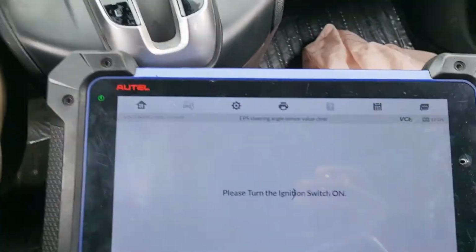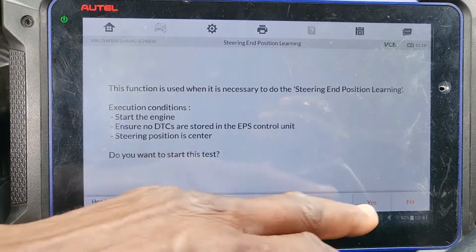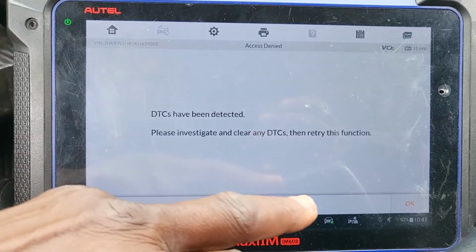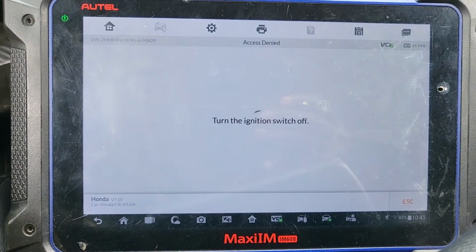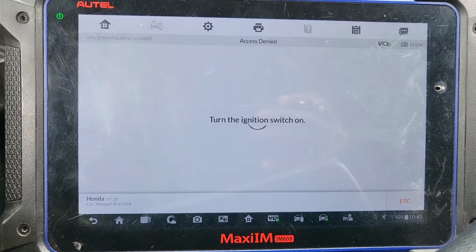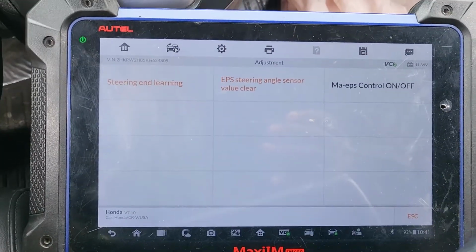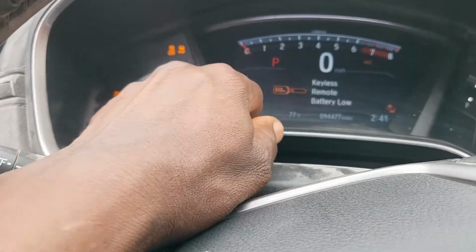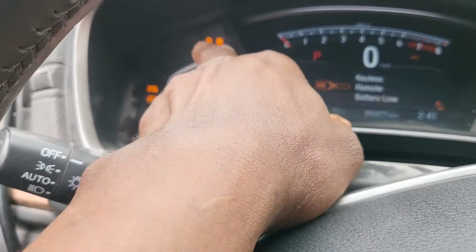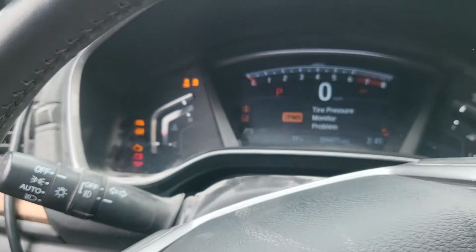Turn ignition on. I'm going to do something else. This one here, learning end. Okay. Ignition has to be off. On. Maybe it's done. One of them that was here is gone. I don't see it. Oh, there is one here. And the brake system. Okay, let me start it now.